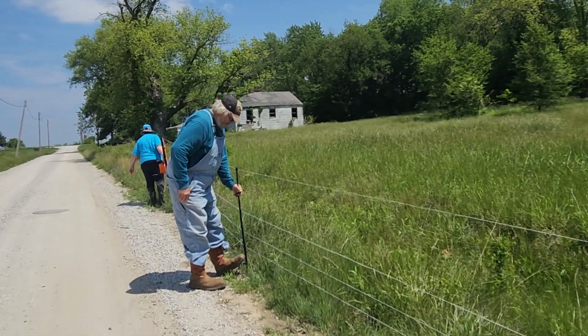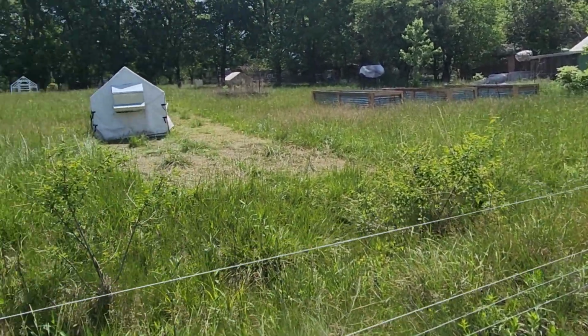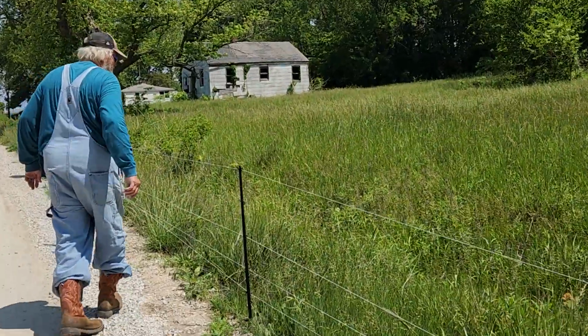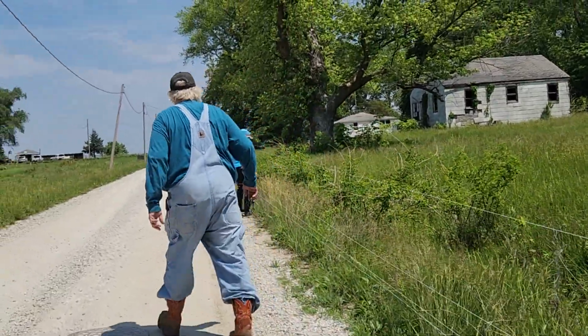I'm amazed at how good these are going in this gravel edge of this road. Sometimes that's a problem with our portable fence posts, is getting it in. So we're going to roll on up to the end. I need a post there, sweetheart.